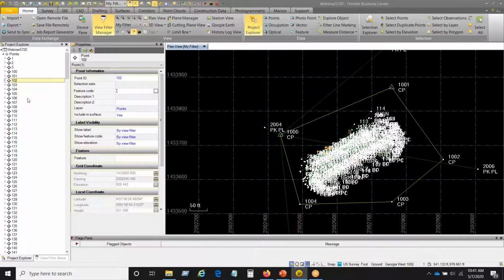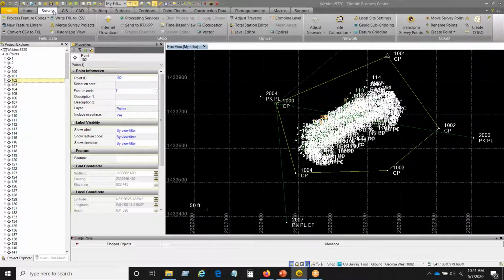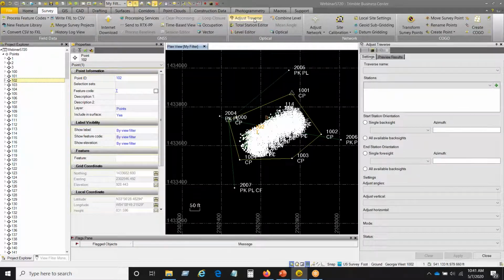But now once I got my data edited, I'll show you how quick and easy it is to compute a traverse here in TBC. So I've got my data edited. I'm all set. I'm ready to go. I got the right prism constants in here now. I can go to survey. And under survey, I've got the option to adjust traverse. So I'll just tell it I want to adjust a traverse.